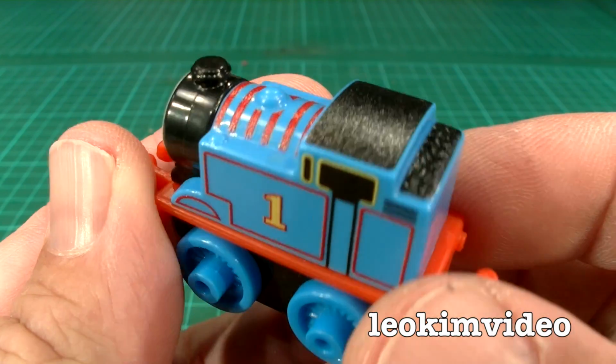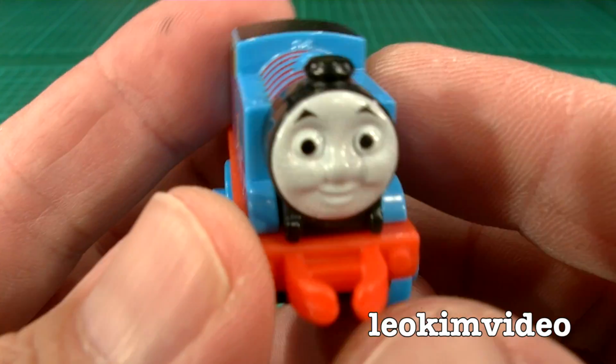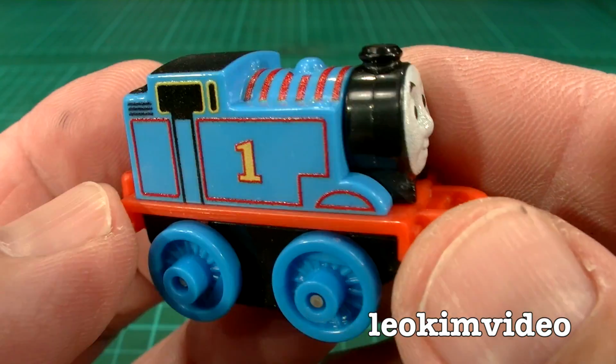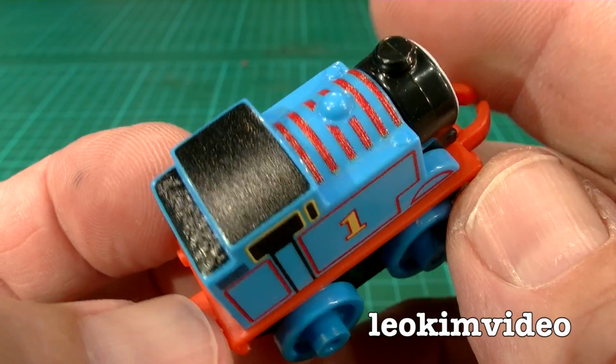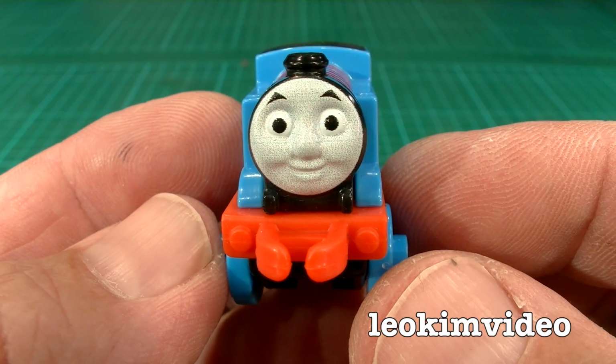From what I can work out, this is exactly the same as all the other Thomases that I've collected. This is the Thomas Minis. Hey, I'm a Thomas the Tank collector. I'm happy that I've got him, but maybe I was hoping for something a little bit more exciting.